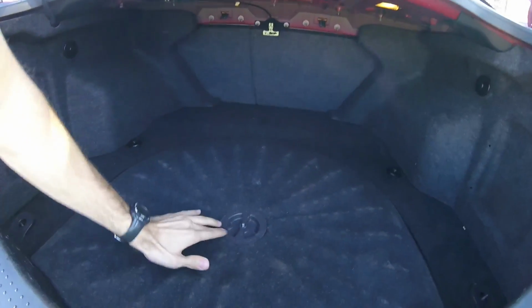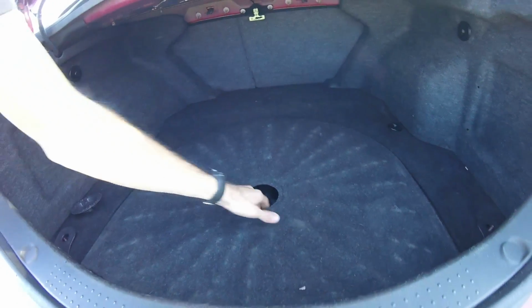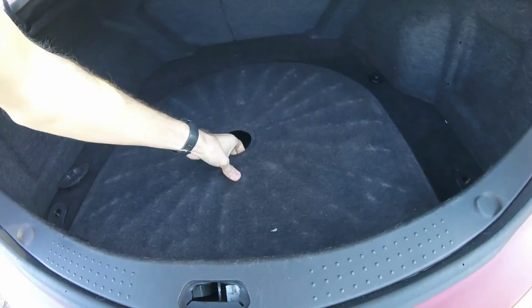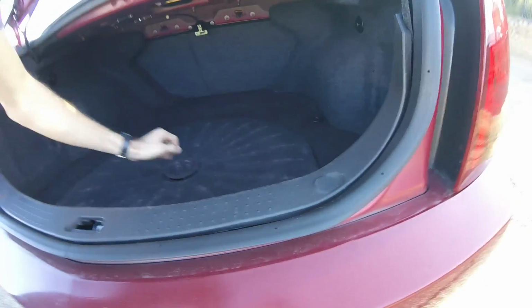The CTS-V does not come with a spare tire, or a jack for that instance. It comes with this nice little storage compartment here, and it's got some space in it, but let's be real, a spare tire would be nice, but that makes the car even heavier, so you give some to get some, I guess. But yeah, that's about it about this car.